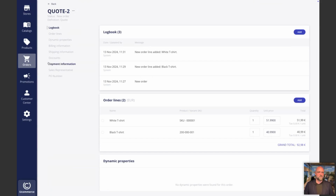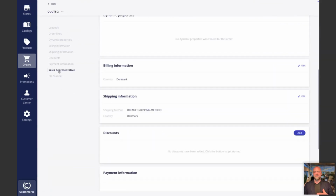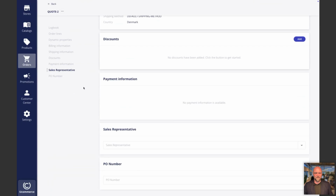But down here we have two new fields: sales representative and PO number. The sales representative means who's actually managing this quote. And the PO number, of course, is for when we're ready to accept, we can add a PO number for the customer. Because this runs with the definition system, I'm able to predefine lists of sales representatives. We'll select Philip for this one, and we can punch in a PO number as well if we want to.